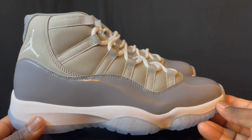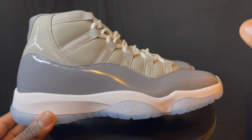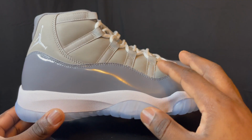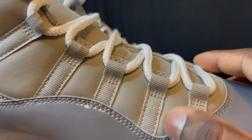All gray upper, you got some different tones of gray. And one of the most distinctive things I want you guys to notice on these 11s is the upper right here. Usually you got the ballistic mesh on here. On the Cool Grays, you got that nice suede. And it's a nice short-haired suede.